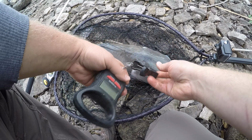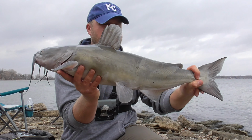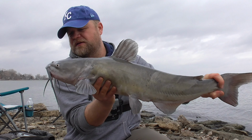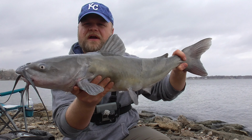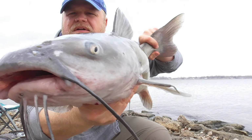It's an 8 or 9 pound fish. Yeah, this fish is a beauty. Check him out. Probably about 8 or 9 pounds. He's curling up. Straighten out there, buddy. Looks like a male fish because of the gray color. Big old whiskers. Look how thick those whiskers are.